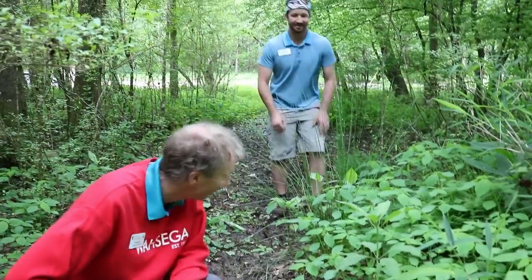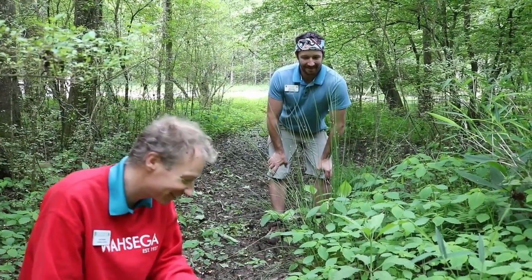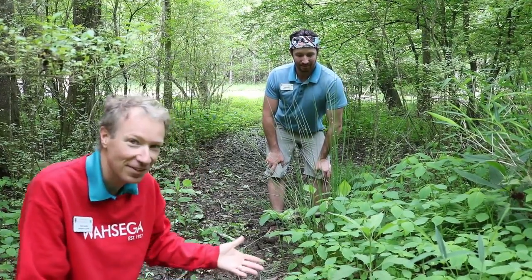David, what are you looking at? Oh, Adam, found this cool track in the mud. Oh, it's cool. Well, I'm not sure what it is. It's the biggest rabbit track I've ever seen.